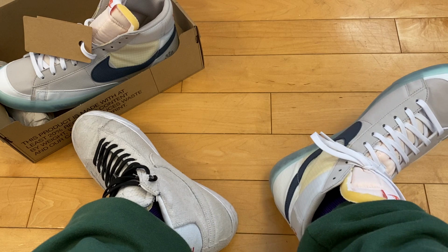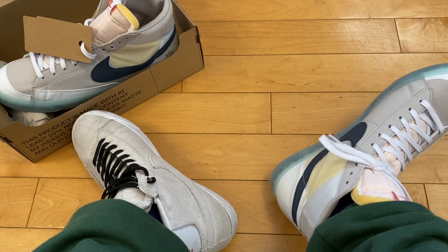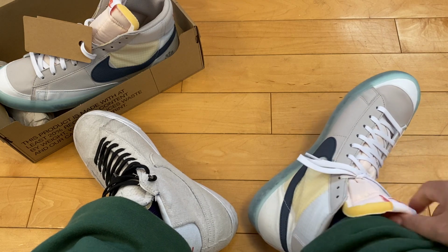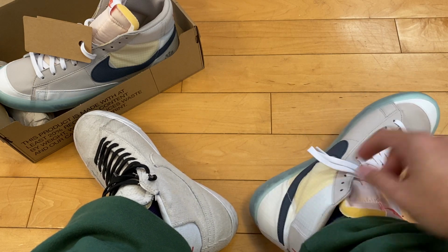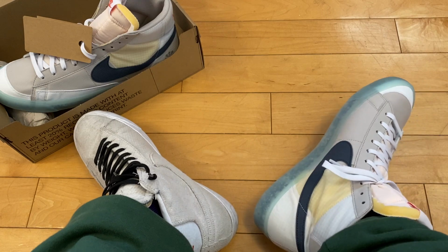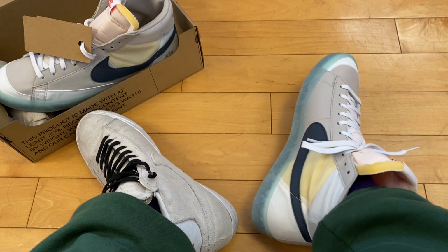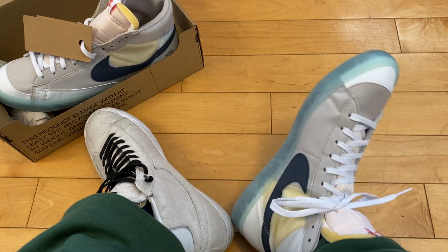So I'm going to give these an 8. No, 7.75. These aren't quite an 8, but, yeah, no, 7.5. 7.5. Love the silhouette. Love the look. Like the eco-friendly thing they're doing here, but, yeah, 7.5 for these.